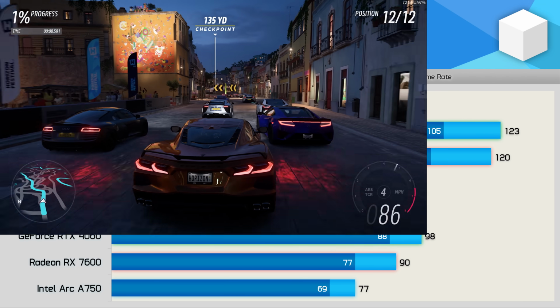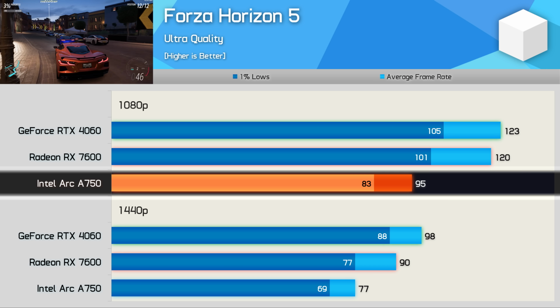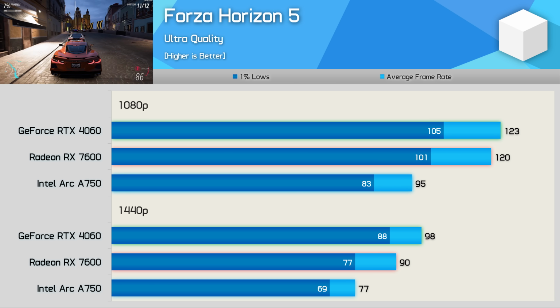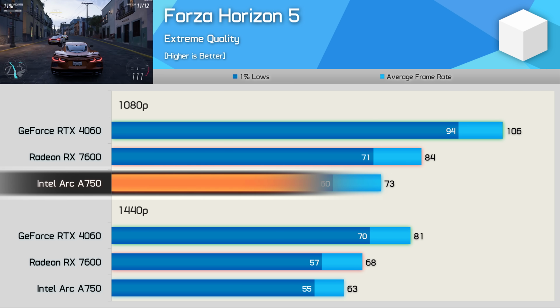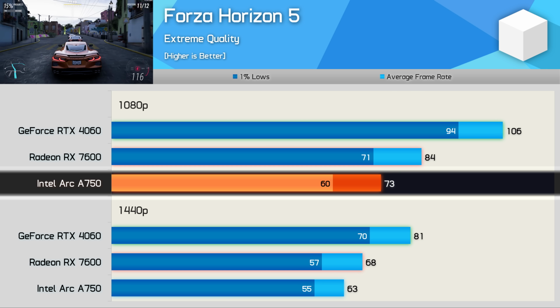The A750 was good for 95 FPS at 1080p in Forza Horizon 5, which is obviously good performance overall, though that did make it 23% slower than the RTX 4060 and 21% slower than the RX 7600. Unfortunately, enabling ray tracing with the Extreme preset did seem to cripple the A750 a bit, certainly more than you'd expect based on the ultra quality results.